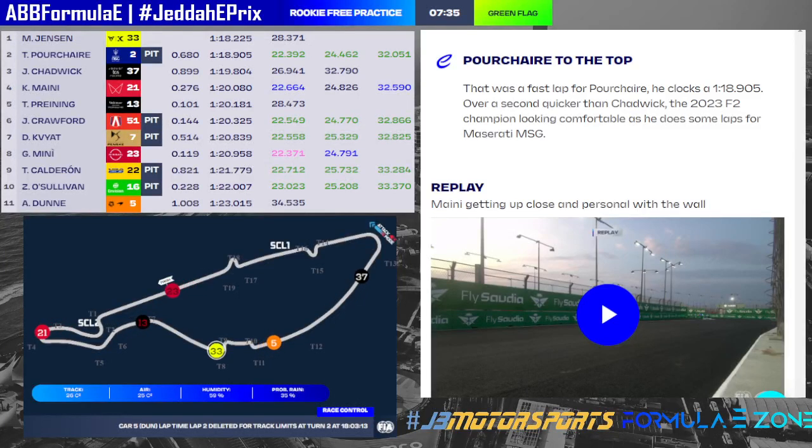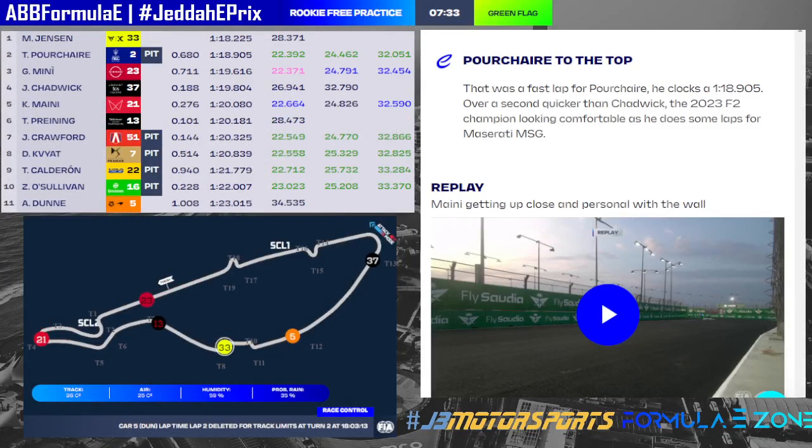Let's have a look at a super slow-mo replay of Thomas Preining in the TAG Heuer Porsche. A bit of a snap of oversteer on the apex there. Yeah, he's over the front tyre on the way in, so it looked to me like it was pushing, and then as inevitably everything slowed down and the front picked up grip, the rear said, oh, okay, now we're the limit.